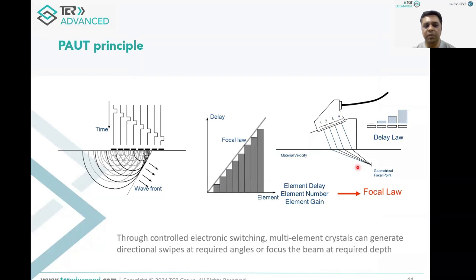Another method is PAUT, phased array ultrasonic. What ultrasonic means, we have all understood since ages: one crystal is used, which has its own natural, resonating frequency, and at that frequency the sound is emitted into the material, and then it reflects back, or reaches the other transducer. But in PAUT, we can literally steer the sound. Steering in the sense that we can maneuver it. We can make it left, we can make it right, we can focus it, we can spread it.